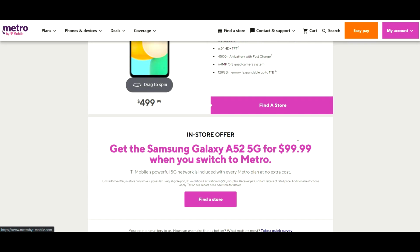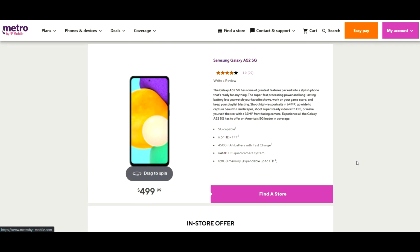Now, the in-store offer on this is very, very good. It goes from $499 all the way down to $99.99. I'm sure you also have some upgrade deals at certain Metro by T-Mobile stores, so I would definitely go ahead and ask about those if you guys want to upgrade. But this is one of the best phones at Metro by T-Mobile that I've seen, and I feel like it's the most solid phone there based off of the price tag and the specifications.